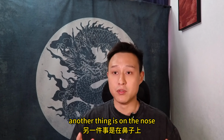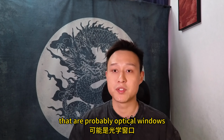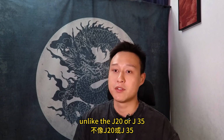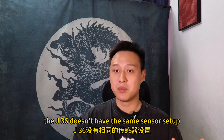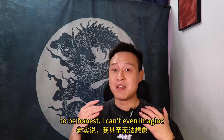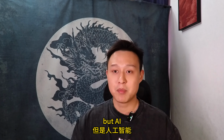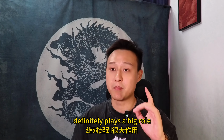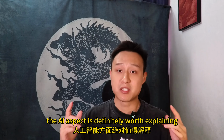Another thing is, on the nose, you can see 2 reflection spots that are probably optical windows. Unlike the J-20 or J-35, the J-36 doesn't have the same sensor setup, which means it's using an entirely new system. To be honest, I can't even imagine how complex the internal operating system must be. But AI definitely plays a big role in this generation of control. The AI aspect is definitely worth explaining.